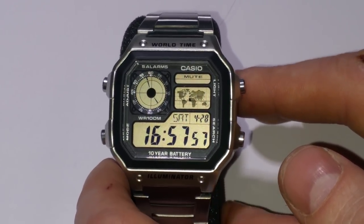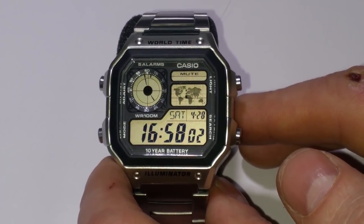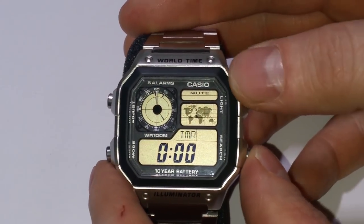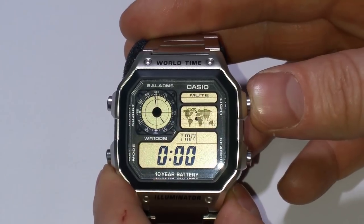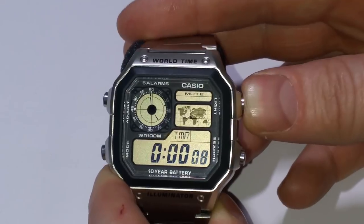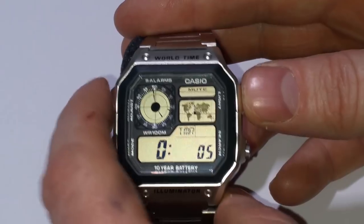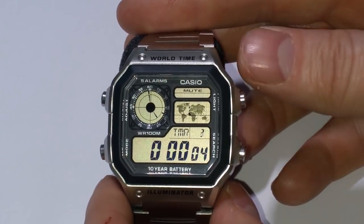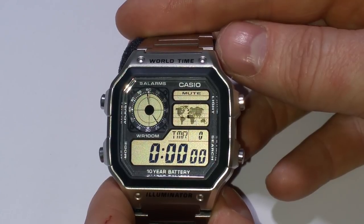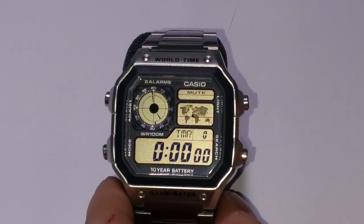So, yes, we're not talking massive amounts of features, but what I will do now is just let you listen to what it sounds like beeping. Just setting the timer here, but one interesting thing about this watch is, if you press this button, it will go up. If you press this button, it will go down. So if I set this to 5 seconds, we can hear it beep. 4, 3, 2, 1. So there you go, there's a generic beep, that's what everything sounds like on this watch.